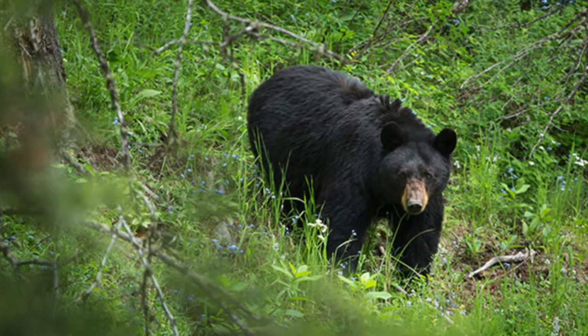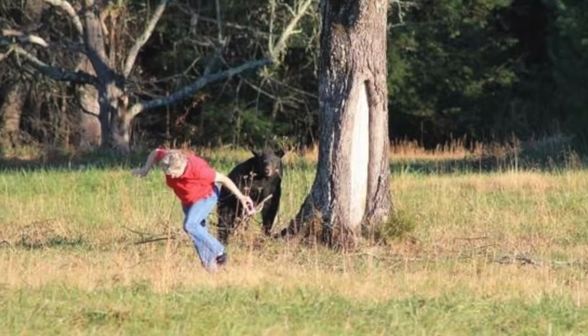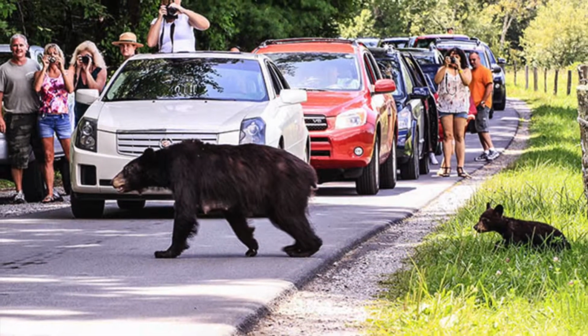Because there are just under 2,000 bears living in the Great Smoky Mountains, the likelihood that you will see a bear in the park is very high. The two best places to sight bears are in the Cades Cove, which is on the western part of the park, and Cataloochee Valley, which is on the park's east side.